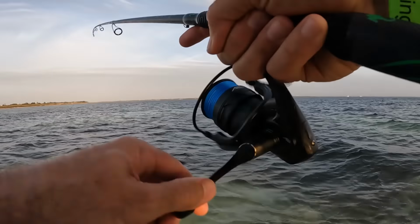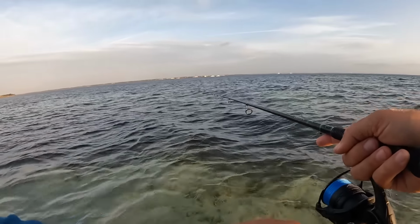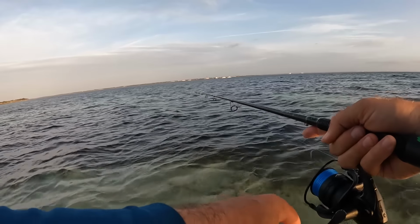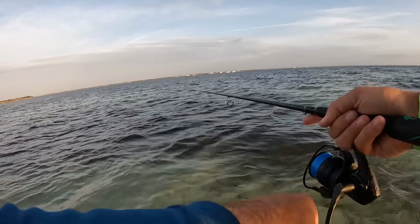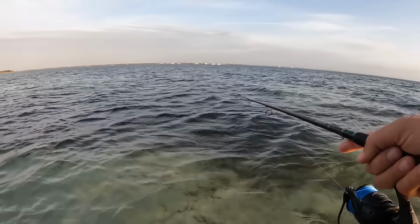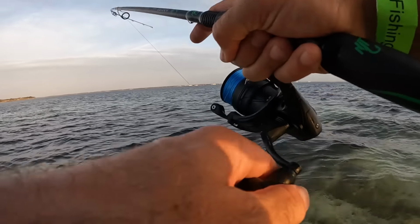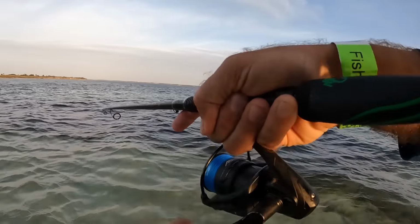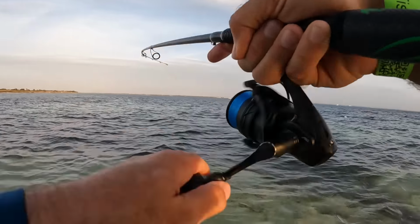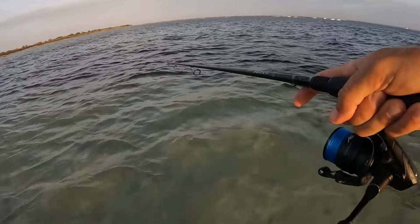There's another fish. Oh, he came off. Daggum. There are just acres of fish in here. My goodness. I almost didn't stop here. I was like, I'm gonna go to the point and try to catch a bull red, because they should be there this time of year. But man, I love doing this. I mean, this water is just as clear as can be.